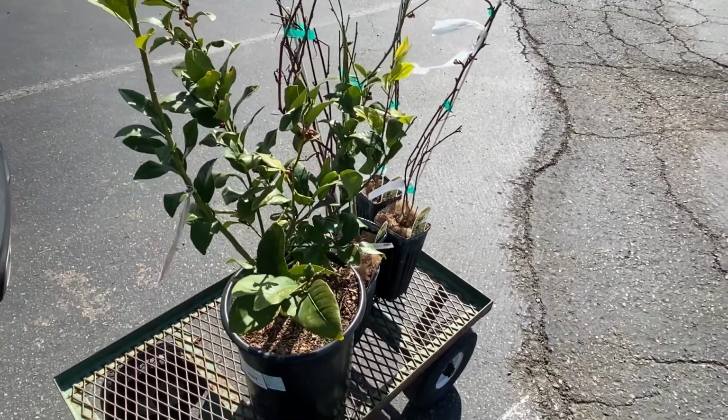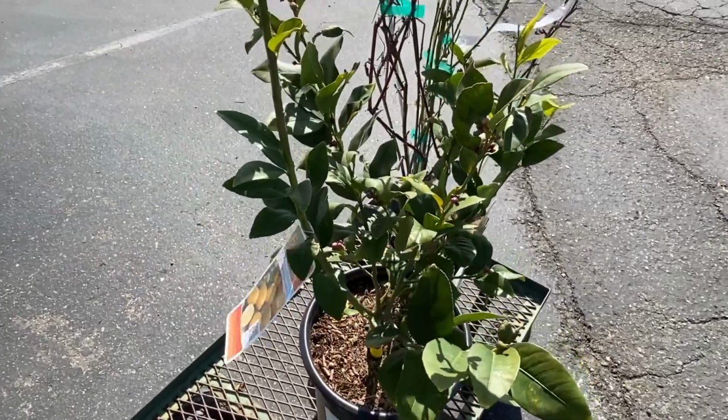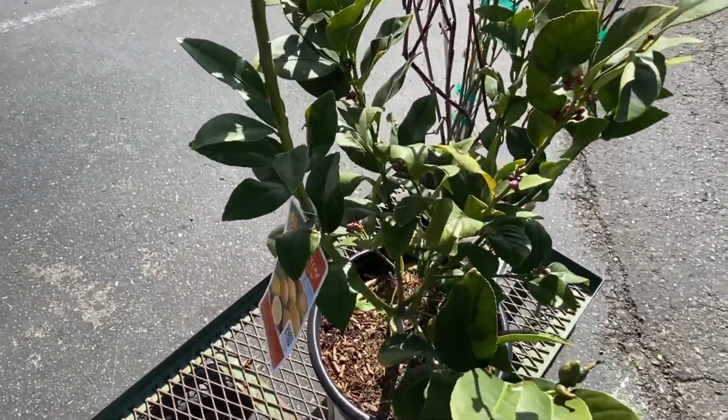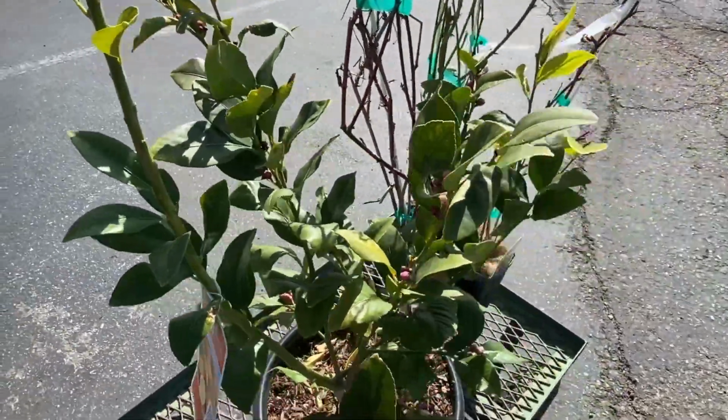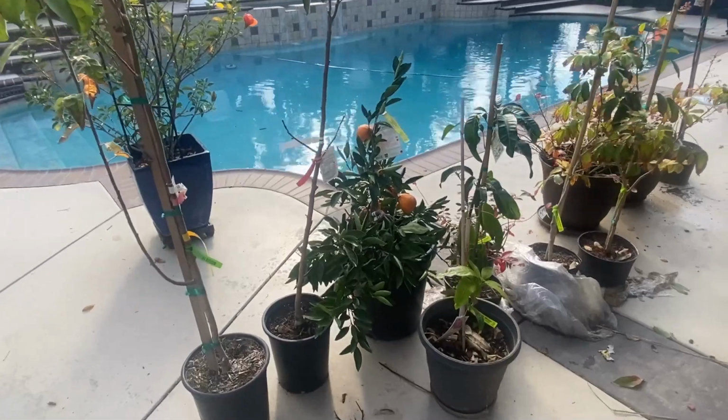And then you got to do a little bit of planning. You got to figure out what kind of fruit you like. You got to figure out what's going to grow in your area. You got to figure out where in your yard you want to place fruit trees. And there's other considerations to think about.